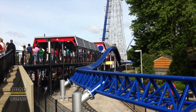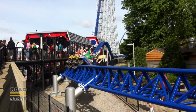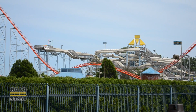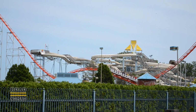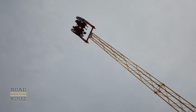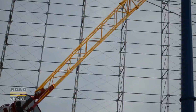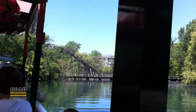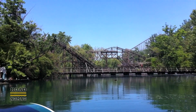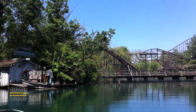There are long lines at the most popular rides, but that's expected, and most of them are worth it. There's also a water park next door, but it's still too early in the season to enjoy it. They also have family rides for those in the family who don't like roller coasters, like this riverboat ride. Good for minor thrills, that's about it.